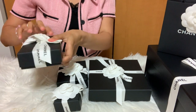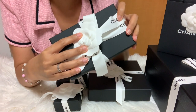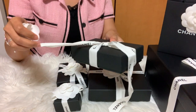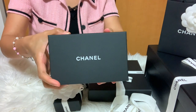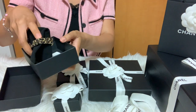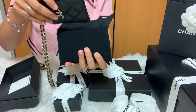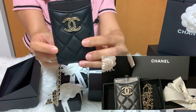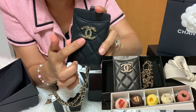So I'll start with this. This was gifted to me by my SA last December as part of their customer appreciation. I'm so happy to receive this gift. So here, oh wow, look at this, it's so beautiful. This is the ID holder with chain, lambskin leather with big CC logo.